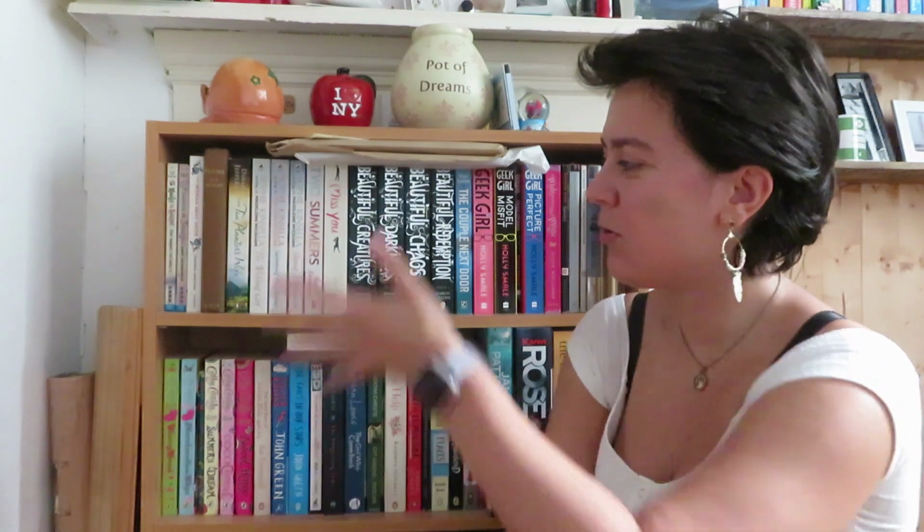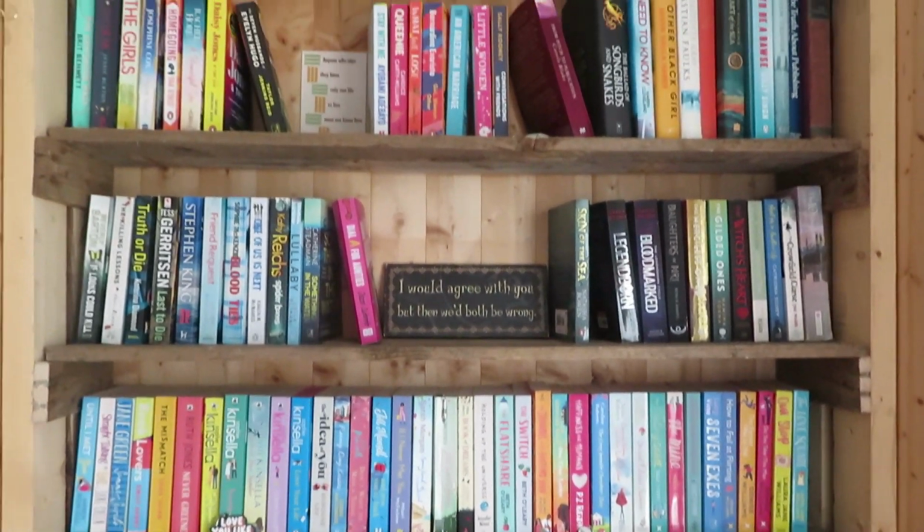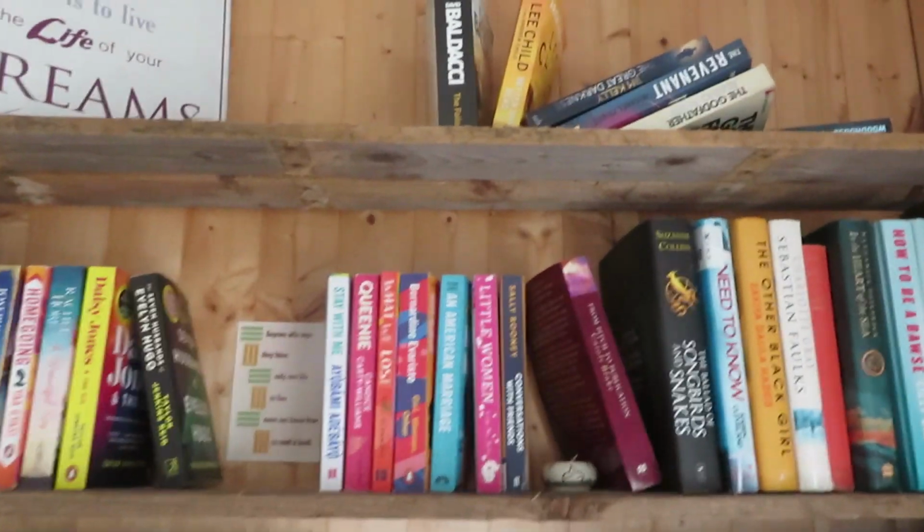Anyway, that is all on this area. Let's now go to the next part and see my favourite bookshelf that's the most organised. Welcome to the final bookshelf, the main one, the one that I've organised the most. Let's quickly go up here.